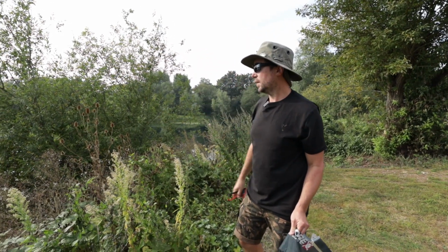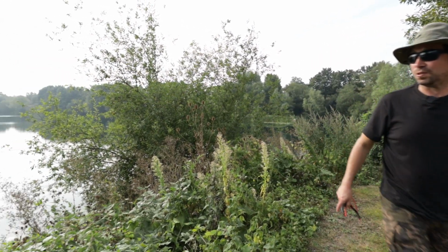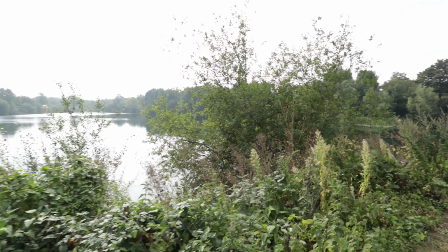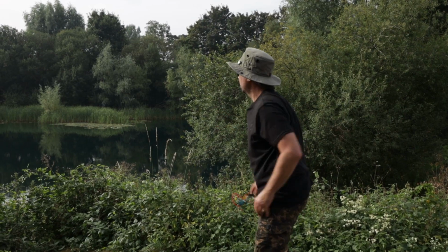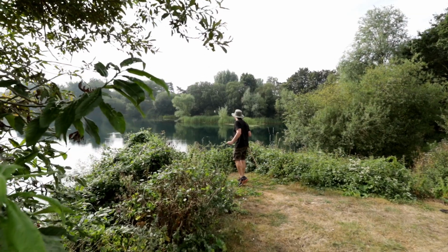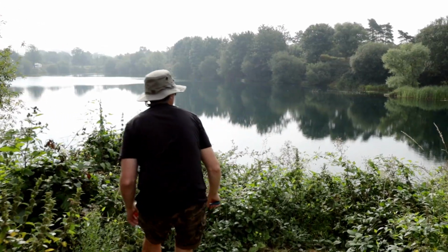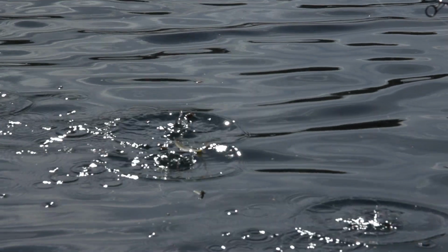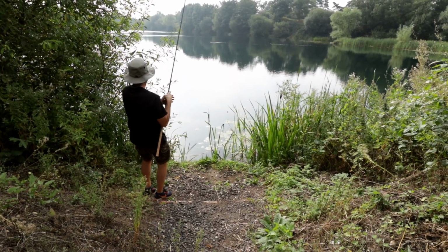Decent fish. Seagulls. There's one there. There's one right down there. See if it takes one. See, just open that. Oh, yeah, just watch. See if he takes it.